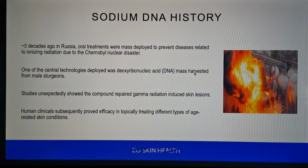as it wasn't central to what the Russian government's researchers were really addressing. But years later, an Italian biotechnology company had actually approached the Russian government about licensing a completely different technology than this, and in the course of those discussions and exchanges, stumbled across this information and asked if there was accessibility for licensing that as well, and the answer was yes. And then they took this sodium DNA technology into human clinical trials subsequently and proved efficacy in treating different types of age-related conditions.